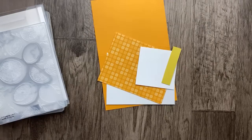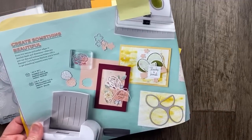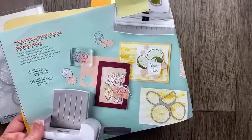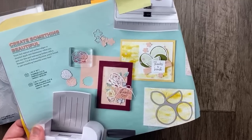But if you're ever looking at the catalog and you're just like, hey, what stamp set is that? Or what did they use to do that? Then you can look at the project supply list and it'll tell you all the stamp sets, all the products, all the colors. I think that's another thing. Sometimes we look at the catalog and we really like the colors, but we're not sure what they are.